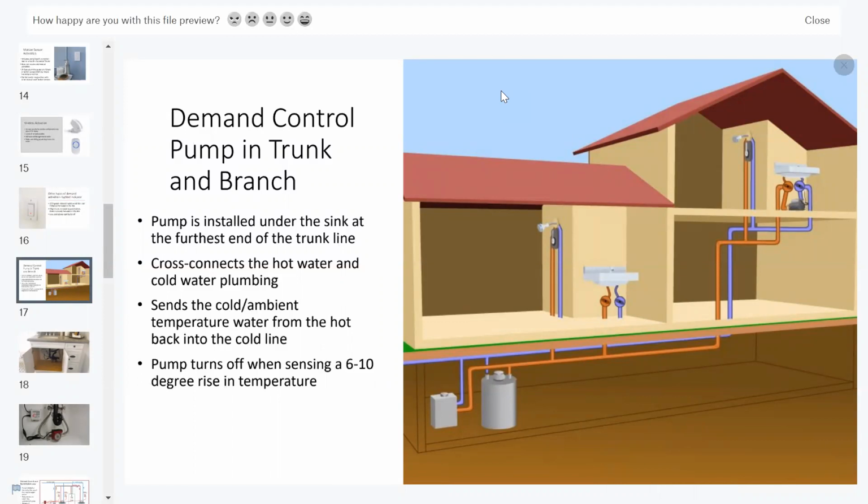Whenever you activate the pump, it is first going to look at the temperature. Does it need to turn on? If there's hot water there, it stays off. But if it's first thing in the morning, or if it's a half hour since the last time someone's used hot water, you activate the switch, the pump turns on, and now it's pulling all of that ambient temperature water that normally goes down the drain, and it's going to pump it through your cold water line and send it right back to your water heater.